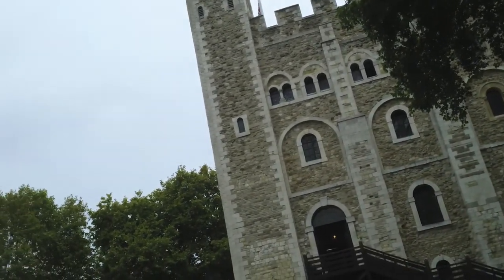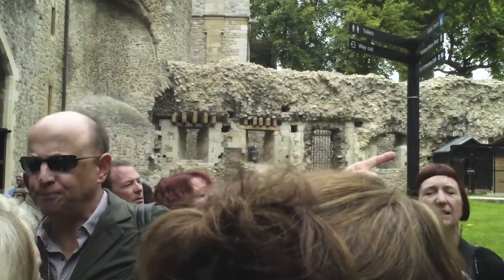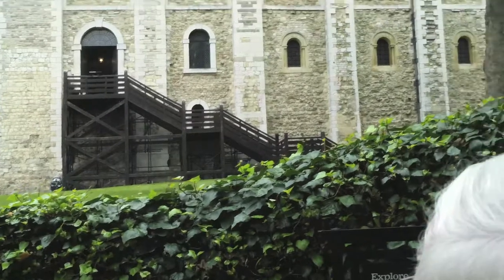Built with light-coloured stone that they whitewashed constantly, and built on a source of water, always a well. However, why would you make a staircase made of wood? So you could burn it.